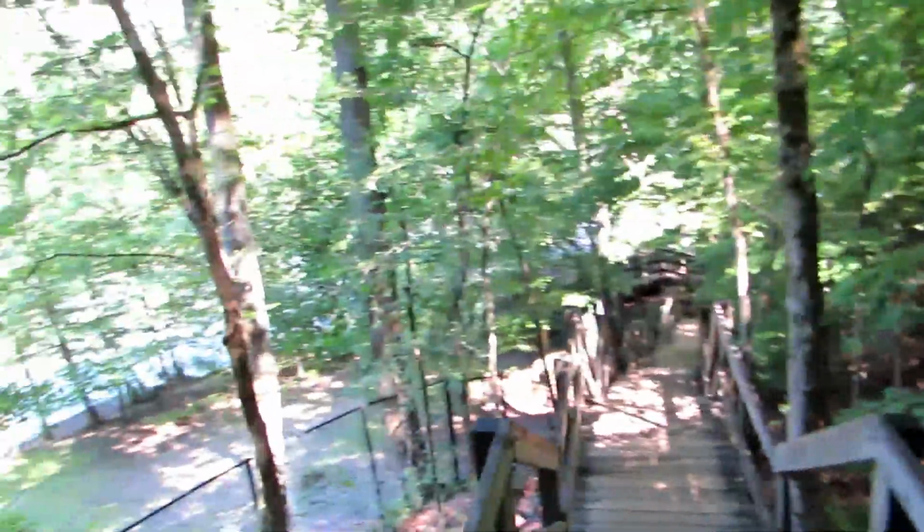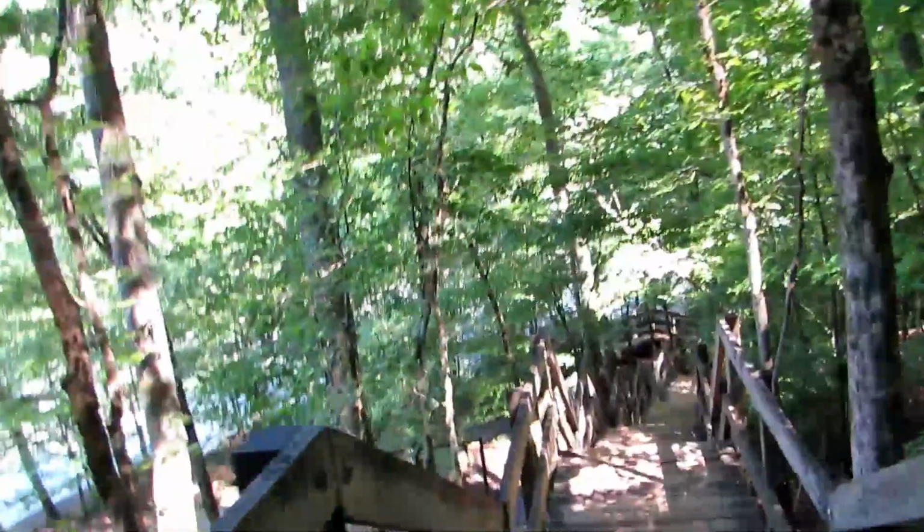Yeah, moderate to, of course. That's obvious. So yeah, no kidding is it difficult. You're walking down steps and pathways and just about every other thing you can think of.